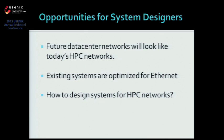We think that future data center networks will incorporate features similar to what you see in today's high-performance computing networks, namely low latency, high throughput, and low cost. And these features are going to bring some new opportunities for system designers that aren't realized in today's systems.